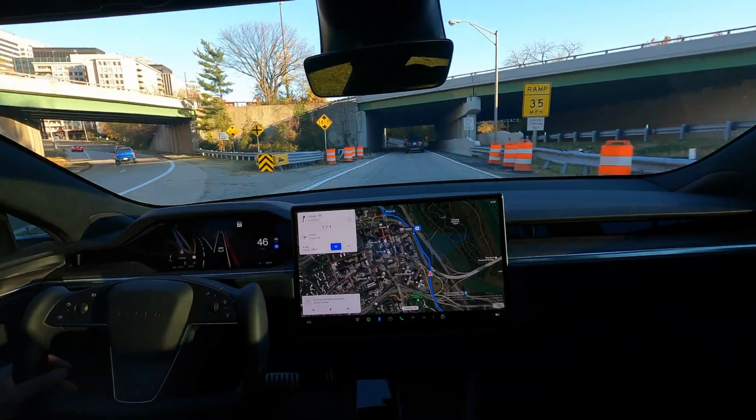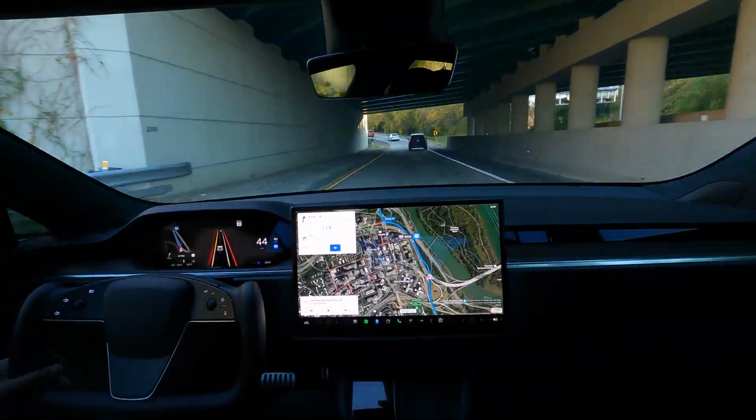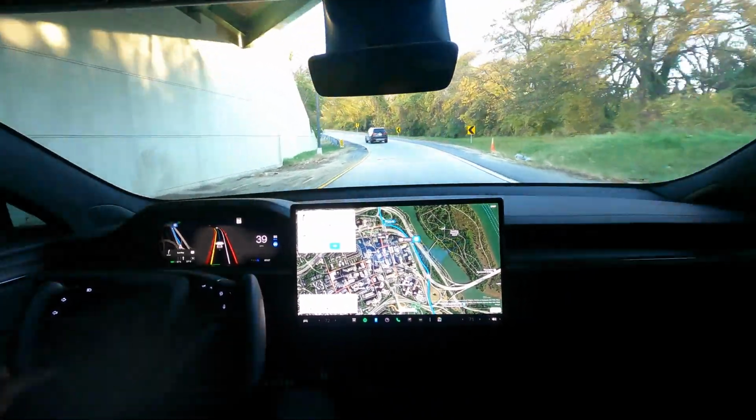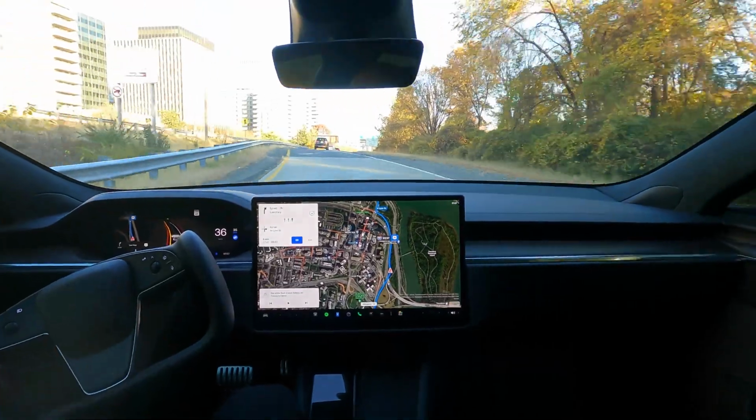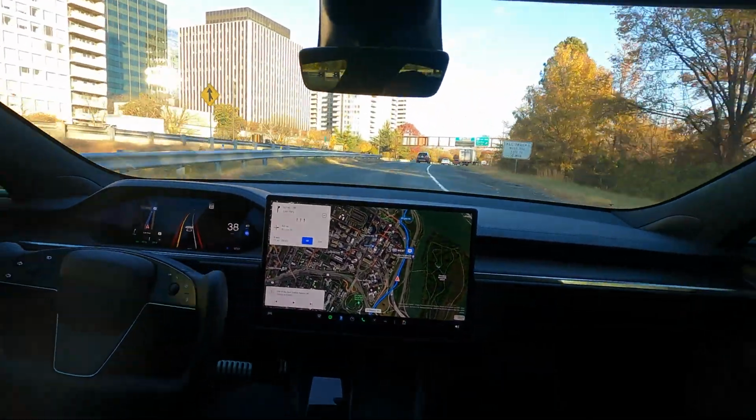It's funny, the vehicle said race to improve comfort because it's DC and it knows that the roads are crappy. That was my joke for the day. Ha ha ha ha.